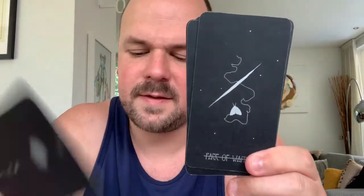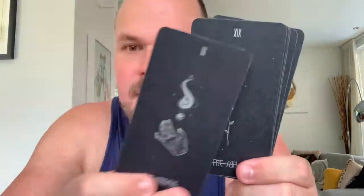I love that. This is the Page of Wands, look at that, gorgeous with the moth. This has all kinds of imagery in here that I really resonate with. And I got this in summer, but I feel like this would make for a great Samhain deck, basically. There's one card in here that's my favorite. Let me look it up real quick. Okay, I actually found quite a few favorites.